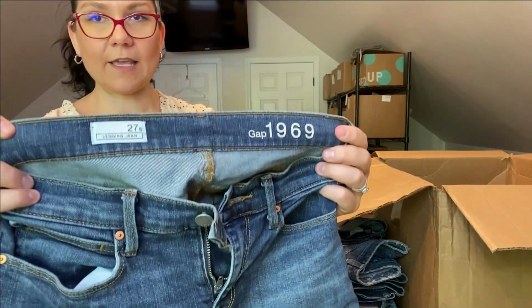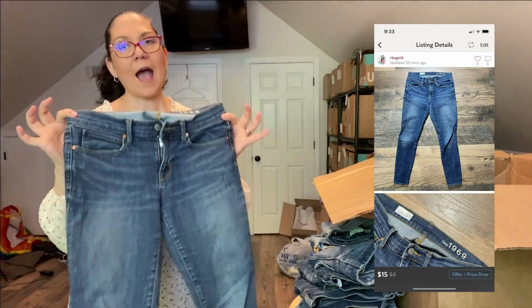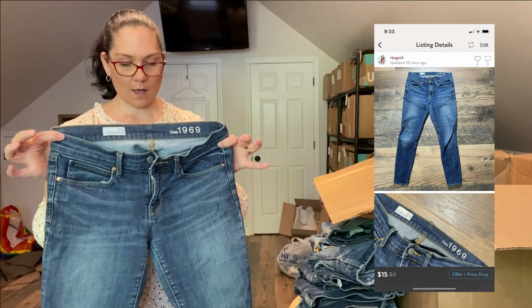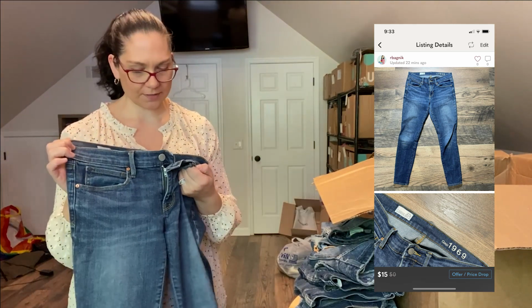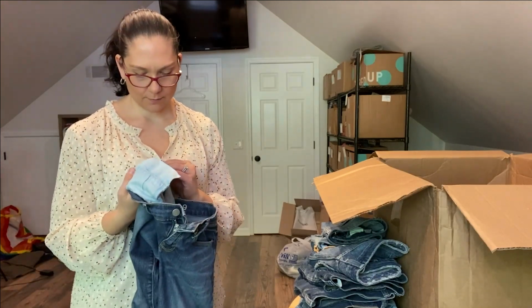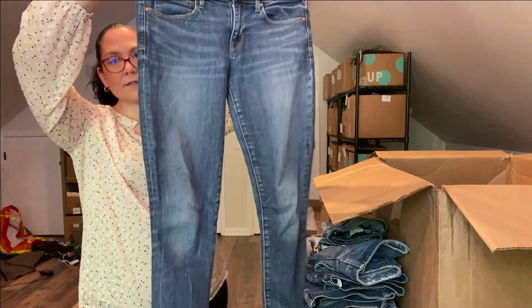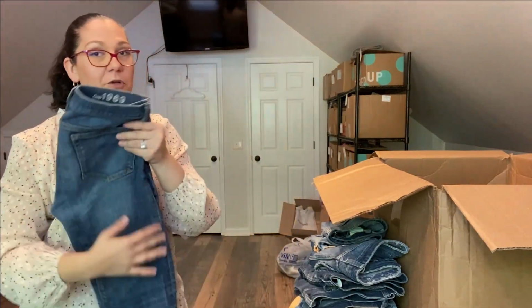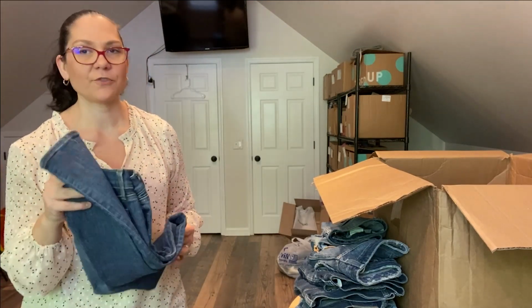Gap legging jeans. I will tell you, and you may have heard me say before, I absolutely love Gap jeans. Even these are an older style, but Gap jeans, when I get them, I always list them. Yeah, these are January 2014. But they will probably still sell. Not for a lot. I'm not saying they will sell for a lot. But if you get Gap jeans in your mystery boxes, still list them.